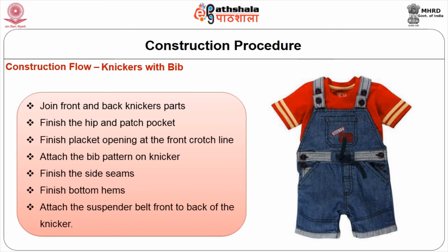Next one is the placket opening at the crotch line, which you have to complete. For the placket opening, again we will go for a normal fly opening attachment with the button, or a fly opening attachment with the zipper. In zipper also we can have an open slot and a closed slot. But the open slot is mainly suitable for children's garments.